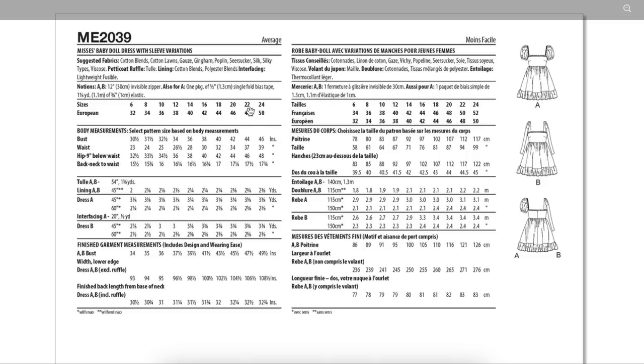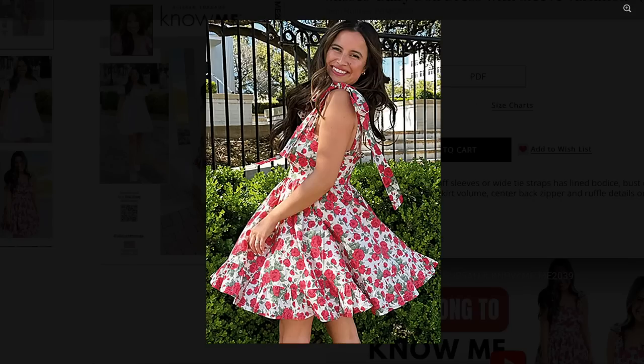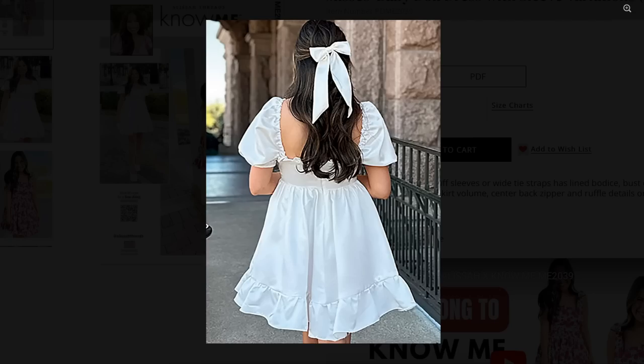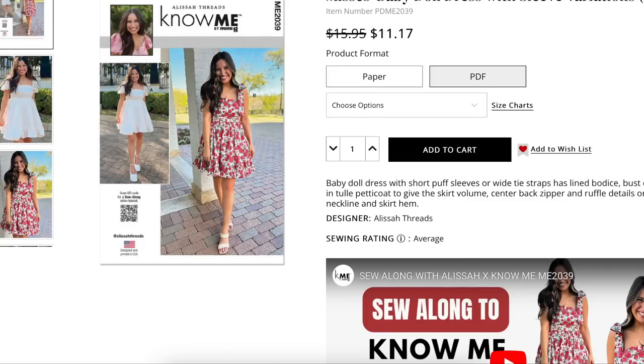6 to 14, and then 16 to 24 on the size range. And then we've got 3.5 inches of positive ease in the bust. That feels like more than what she's got. Hers is more like 2. So keep that in mind. You don't want it to be too baggy. I mean, hers fits great, but you can see this is tight. There's not a lot of ease in there at all. So depending on your fabric, if your fabric has any stretch to it, like a cotton sateen would be really beautiful. That has a little bit of stretch in it. So you could get away with less ease. But yeah, super cute.